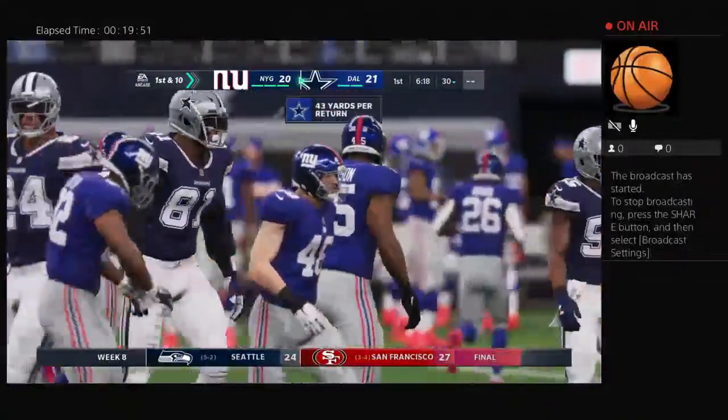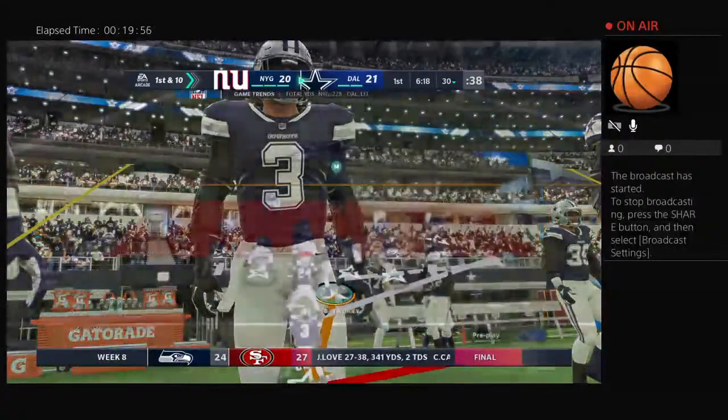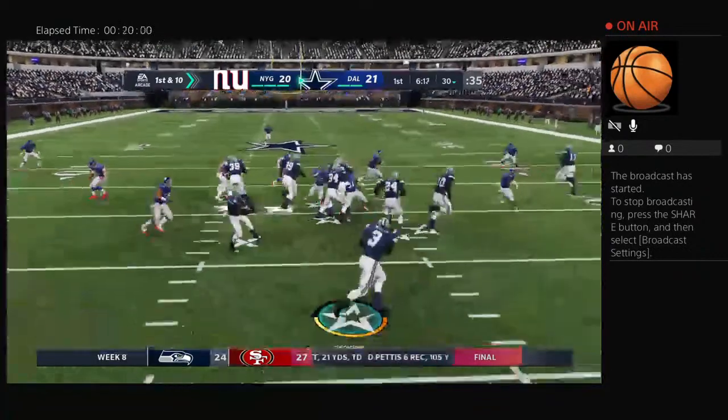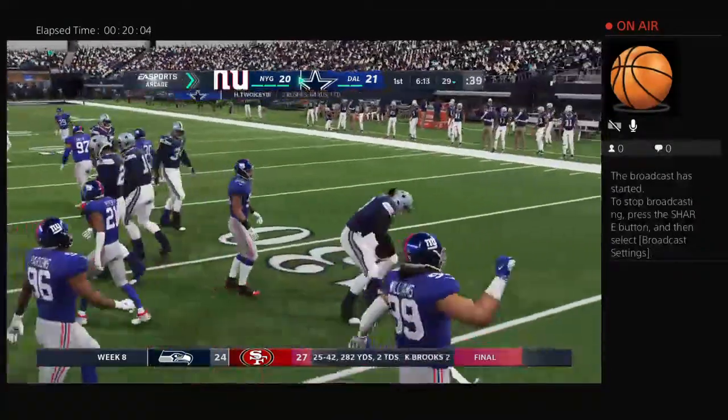At their own 30-yard line. There again is the running back as he trots onto the field. And you see his numbers from a week ago. He was up over 100 yards then, and he's already hit pay dirt here once in this one.